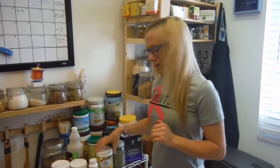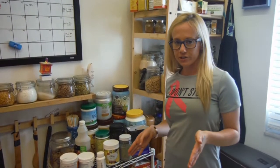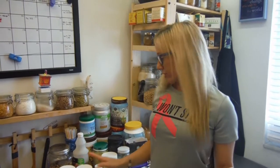So 2 weeks before your surgery, you want to make sure that you stop all supplements. So over here is where I keep all my supplements. It's a lot, I know. So I have collagen powder I take daily, metabolism support, but the thing is you don't know how these things are going to either interfere with bleeding, clotting during surgery, or any medication that you might have to go on. So you want to make sure that you stop all of that 2 weeks before your surgery.